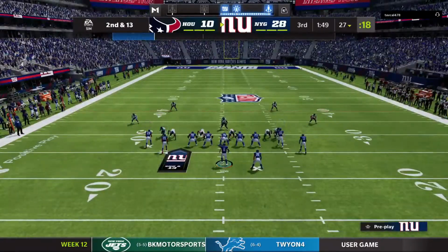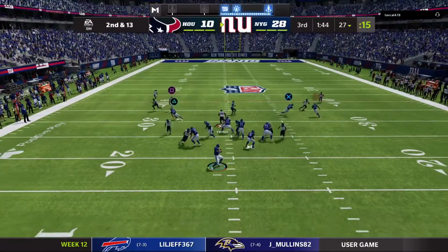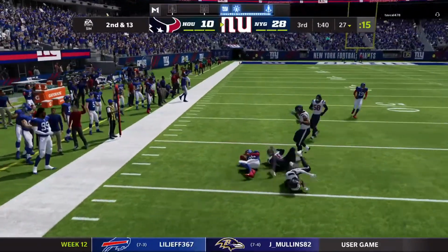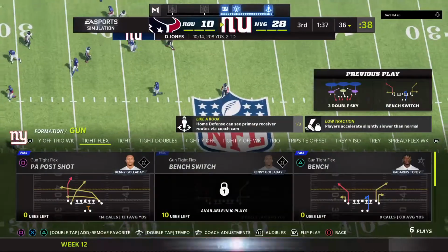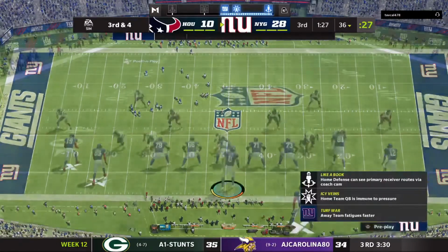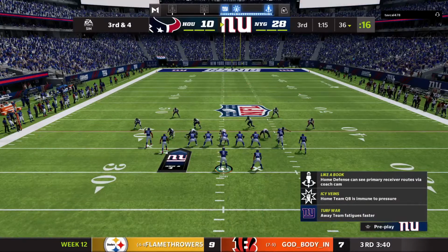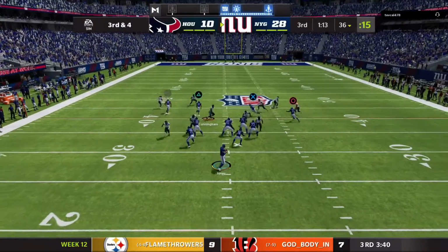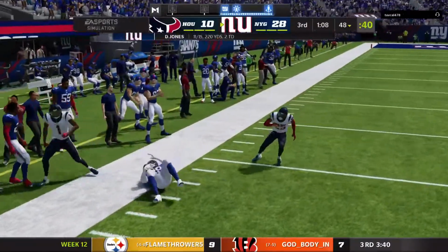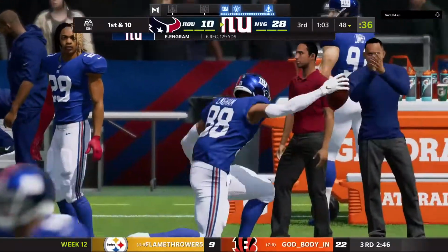A 3-yard loss to start the drive. They'll look to make that up and then some on 2nd and 13. Looking to throw. Jones. Throw left side, complete to Tony. They'll get 9 there as that sets him up better for 3rd down. It's a gain of 9. 3rd and 4. Back to throw. Jones. And Ingram hauls it in. And he will have a Giants first down as they're able to get the 3rd down conversion.